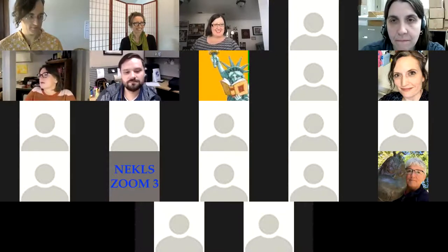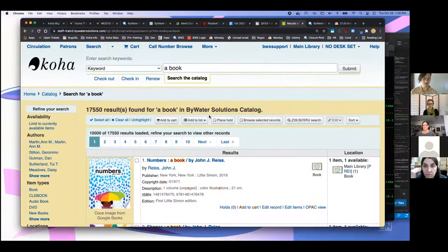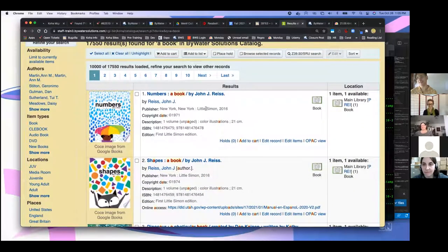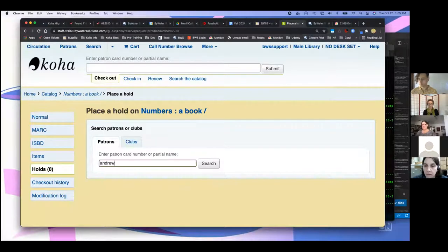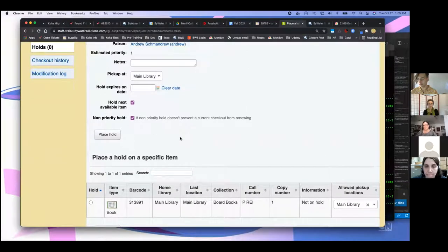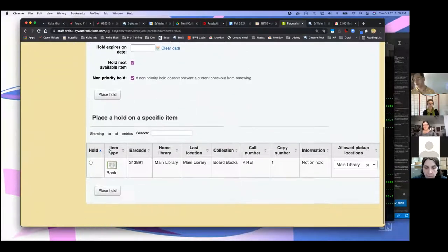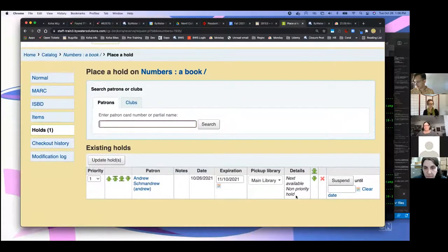Well, let's see. You need to sign in. Let's find a book. Search for a book is not usually the best, fastest search. And if I click a hold and say that's non-priority, I don't believe there is a way to toggle that off after. Because we show up here and it's saved there and it's just not editable.